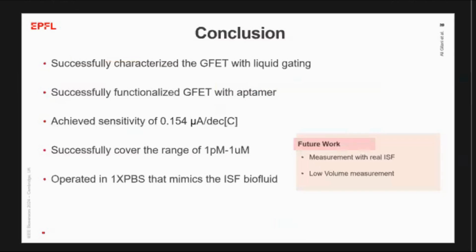And at the end, as a conclusion, we successfully characterized the GFET with liquid gating, successfully functionalized it with the aptamer, and we could achieve a very good sensitivity of 0.154 microamps per decade of cortisol, and we could cover a very wide range of 1 picomolar to 1 micromolar. The most important thing, I would say, is that it is working in 1x PBS, so if you want to use it, there is no need for pre-processing of the sample. For future work, we will use the experience that we gained to measure cortisol in real ISF from clinical samples, and lower the volume of the measurement.